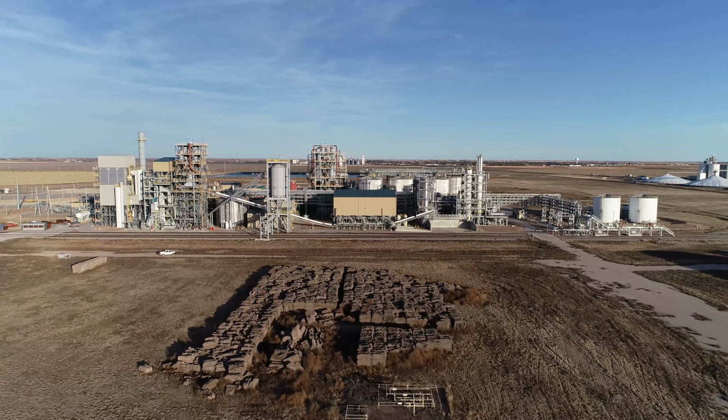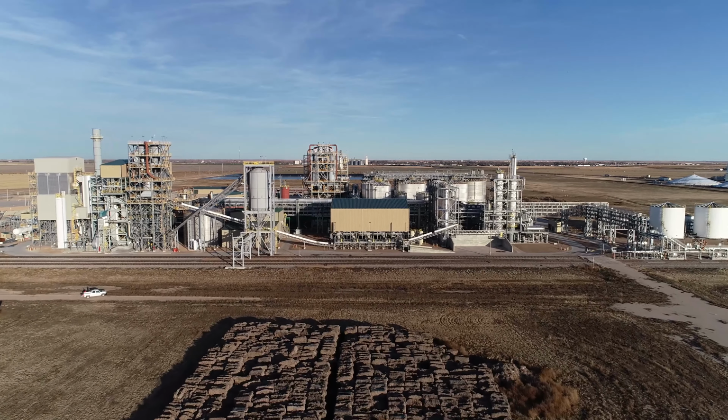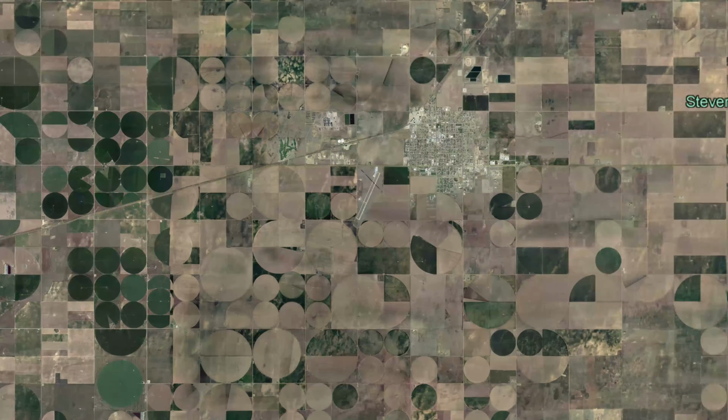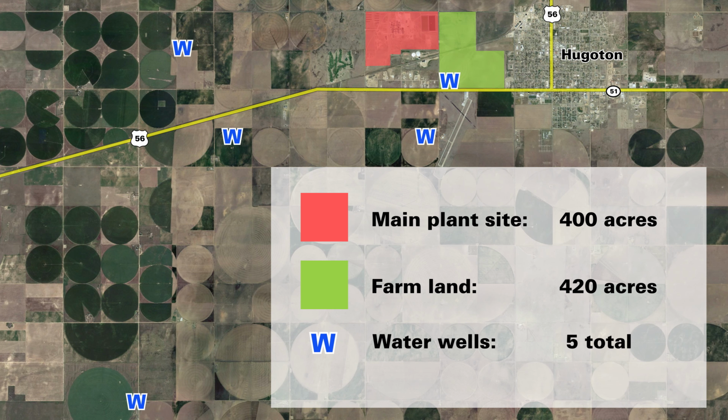Welcome to an overview of Synata Hugoton, located just outside the town of Hugoton in southwest Kansas, also known as the natural gas capital of North America. The property consists of a 400-acre plant site, 420 acres of farmland, and 5 off-site water wells, of which 3 are converted to industrial wells and piped into the site.